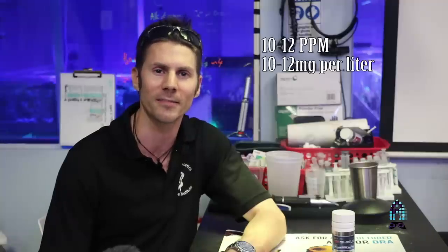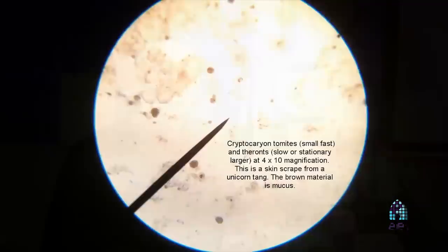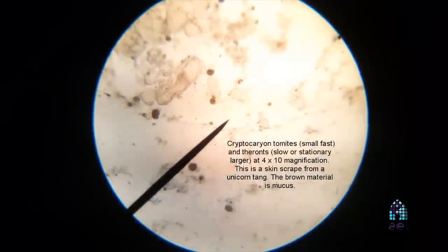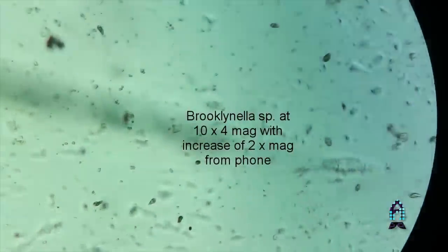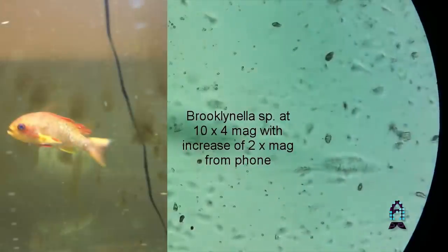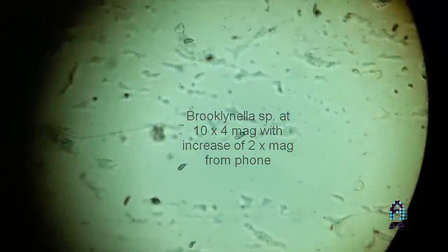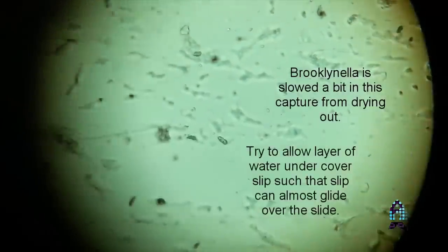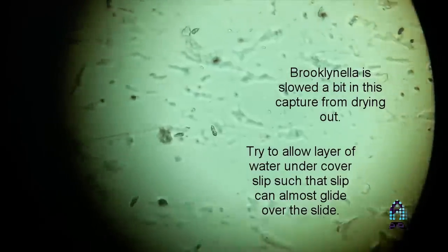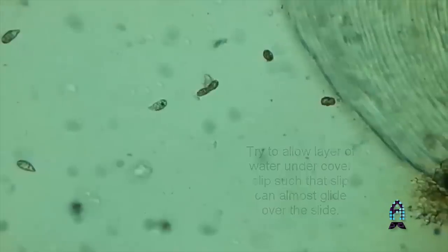And, you know, keeping it above something like 10 or 12 part per million, that's 10 or 12 milligrams per liter, you can usually deal with cryptocaryon. What we use it for at the Healthy Aquatics facility is if I see an outbreak of Brooklynella, notorious in things like anthias, they will get a reddish patch behind their pectoral fin. It's pathognomonic for Brooklynella, so almost no other disease causes that in the anthias. I'll treat 15 part per million, that's 15 milligrams per liter, chloroquine phosphate, and usually clears that up pretty fast.